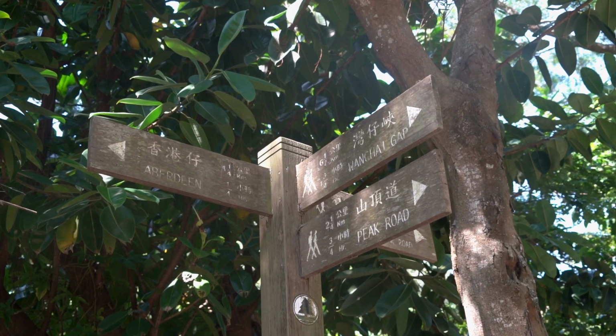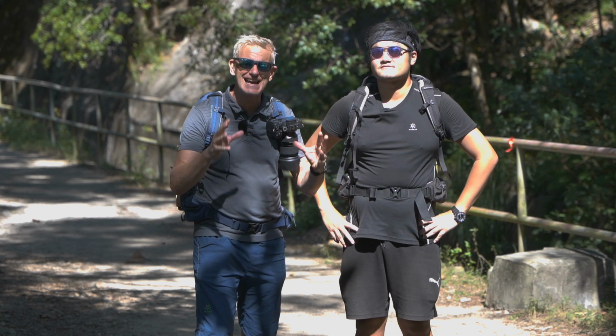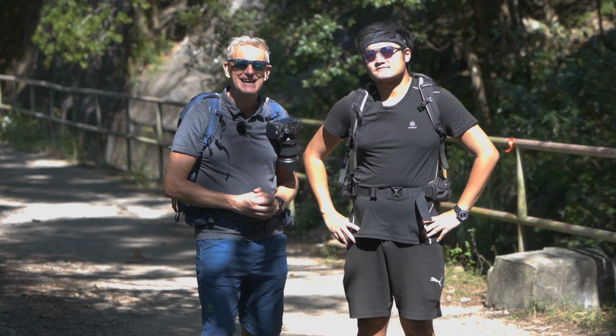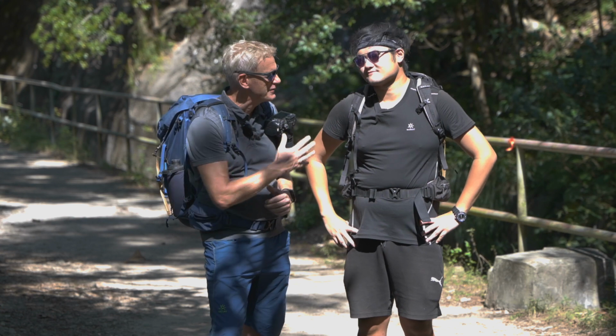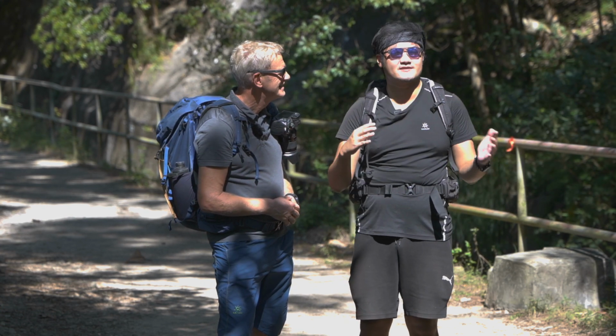Well, that's it for sections 1 and 2 of the Hong Kong Trail. We've done about 11 kilometres. It's been a fantastic day, beautiful weather, and a good, fun, easy walk. How was it for you, George? I love this walk. Fantastic view over to Hong Kong Island and also Aberdeen.